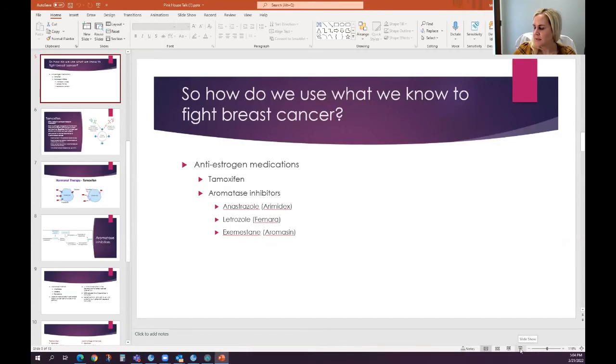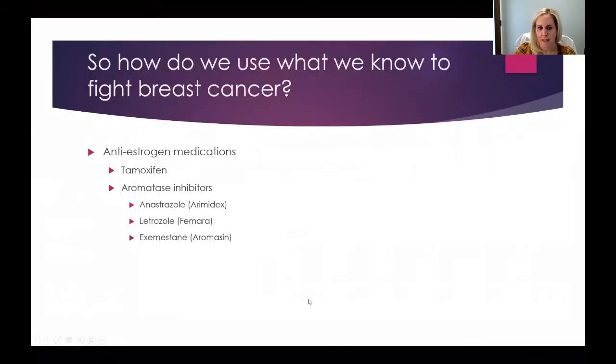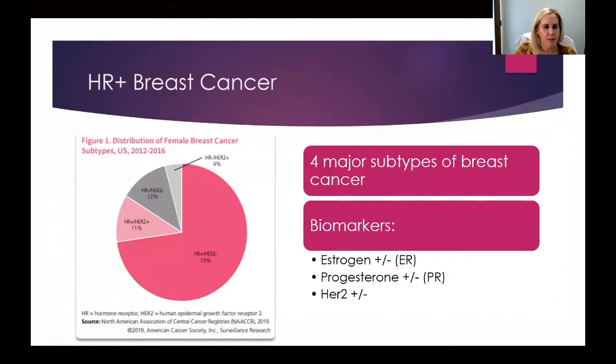There are so many things you can touch on with estrogen positive breast cancer and its treatments. So let me share my screen. There we go. Perfect.